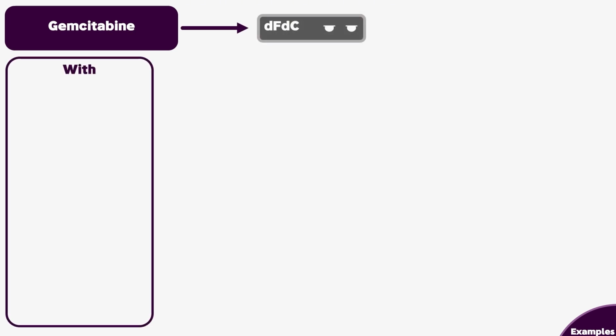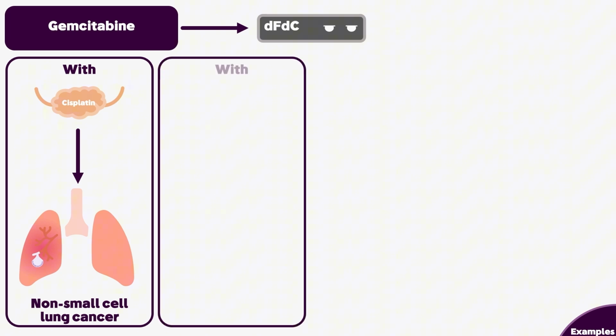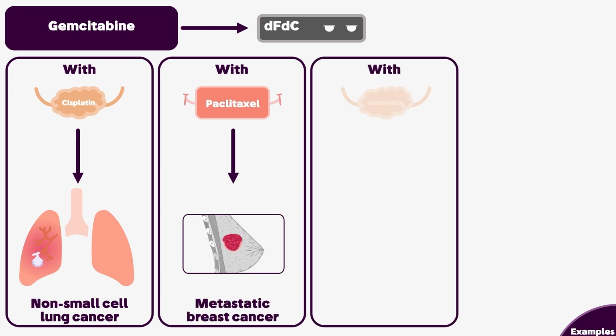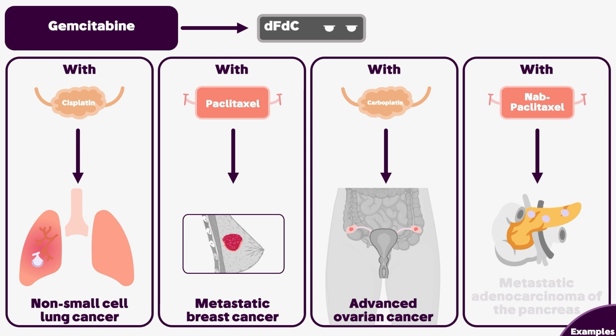Let's end the video with a possible FDA approved combination, which is from the class of antimetabolites, specifically a false analog. It can be combined with an alkylating agent such as cisplatin in non-small cell lung cancer, which originated from an epithelial cell. It can be combined with a microtubule stabilizer such as paclitaxel in metastatic breast cancer. It can also be combined with another alkylating agent, carboplatin, in advanced ovarian cancer, and with the modified version of paclitaxel, which is combined with albumin from the blood to be less toxic, and it can target metastatic adenocarcinoma of the pancreas.